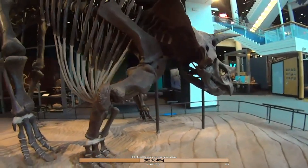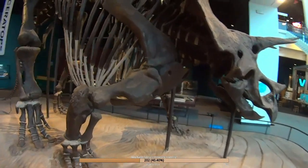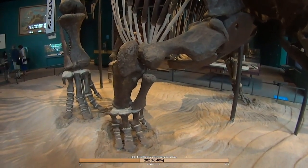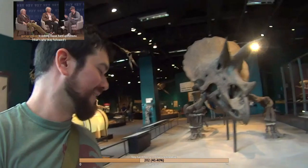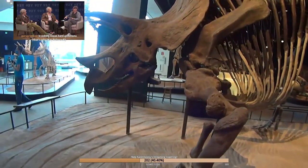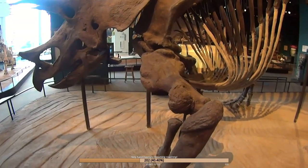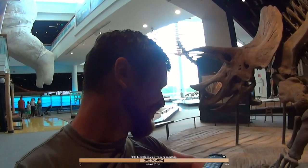Huh. Check out that humerus too. Look at how robust this is, that big upper arm bone. Just crazy. And it's got this enormous crest on it for muscular attachment. Just extraordinary. I mean, compare that to your own humerus. That's pretty nuts. They have such robust bones. It's incredible.